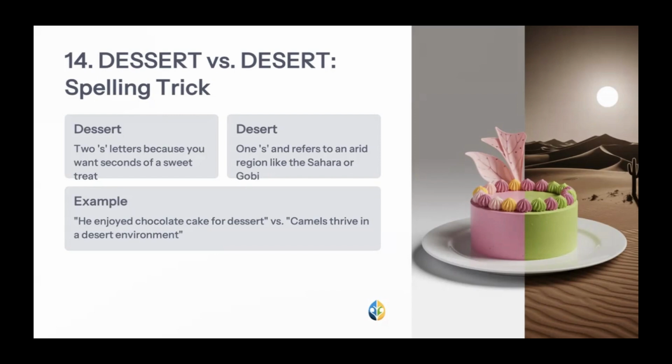So this is a common spelling challenge for English learners, which, of course, makes sense. And that's why this mnemonic is here to help you with that.